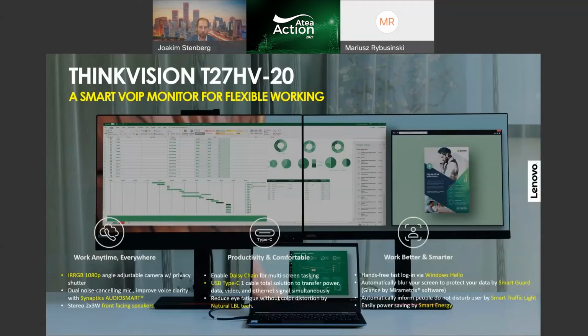And then I'd like to highlight one of the products that is pretty much all in one, and it's the ThinkVision T27hv. It also has the harmful blue light reduction, and it has a camera built in on top, and you also have the USB-C total solution, so it can transfer both the power to charge your notebook, but also you can daisy chain it, so it's one single cable management, very nice and sleek design, hands-free, and this type of solution is perfect in a modern work environment.